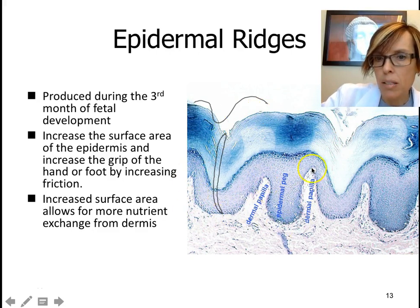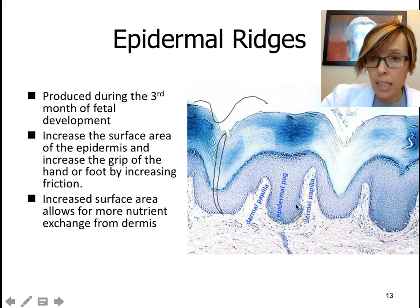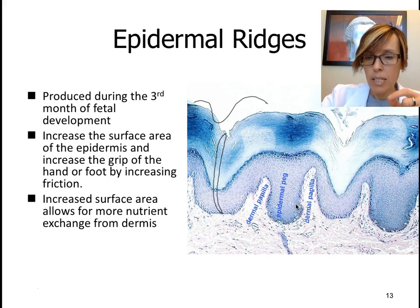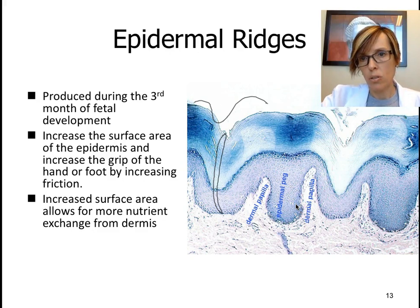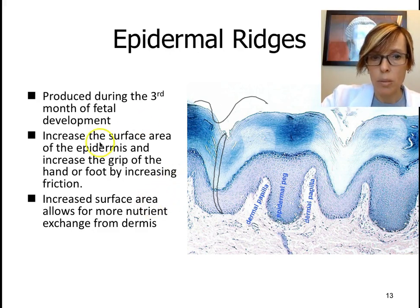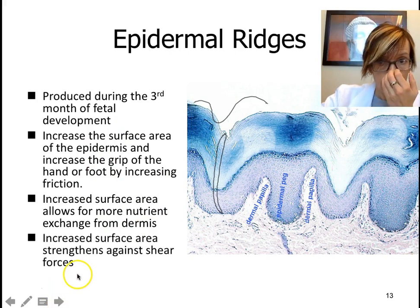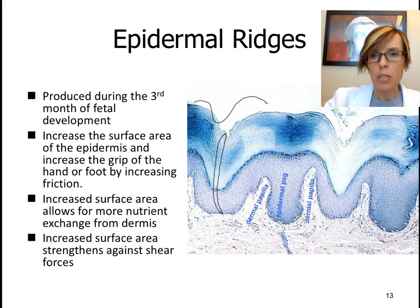It will not only increase the surface for grip strength, but it also increases the surface area with which it makes contact with that dermis. Again, can't stress this enough: the dermis is the part of the skin that actually has the blood vessels that will feed the epidermis. So anything that increases the surface area will help increase the amount of food getting to the epidermis.